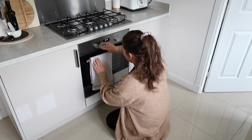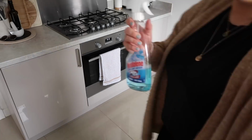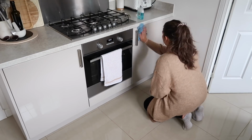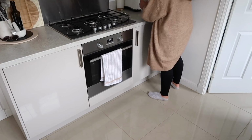I absolutely love my high gloss units, but they show up every single mark. I've obviously got 2 children and I've got a dog who likes to shake everywhere, so I tend to get watermarks, fingerprints, anything like that on these. But sometimes I do think it's quite good because it shows up every dirty mark. It really does feel ultra clean when you get into it.